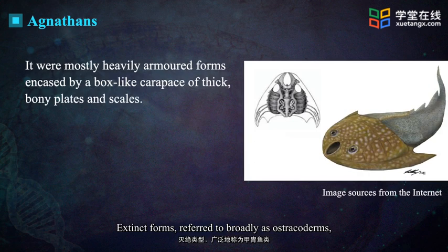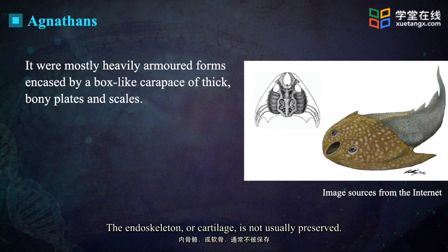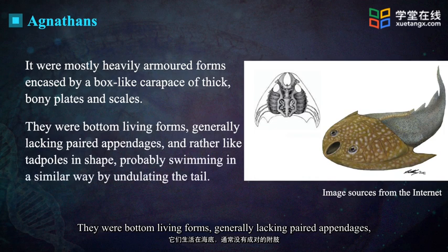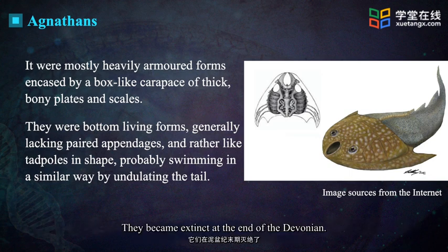Extinct forms, referred to broadly as ostracoderms, were mostly heavily armored forms encased by a box-like carapace of thick, bony plates and scales. The endoskeleton, or cartilage, is not usually preserved. They were bottom-living forms, generally lacking paired appendages and rather like tadpoles in shape, probably swimming in a similar way by undulating the tail. They became extinct at the end of the Devonian.